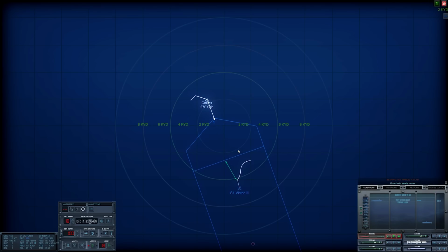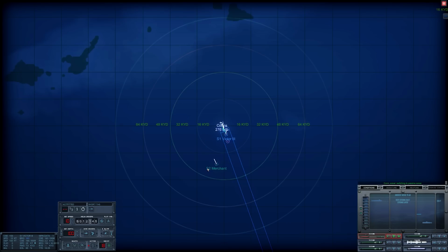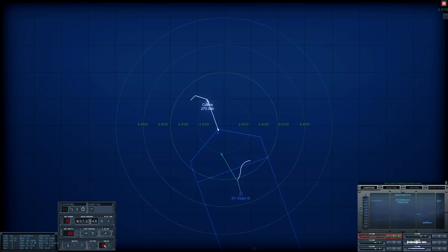Con, helm, steady course. Alright, so let's drop the torpedo down to about 600 feet. He's running a little bit deeper than that, but that's fine. And con sonar, switching to passive search. So we got nobody else inside of the area. Setting the torpedo to active homing.